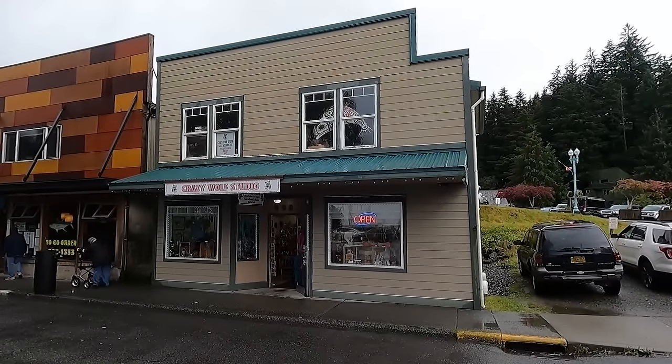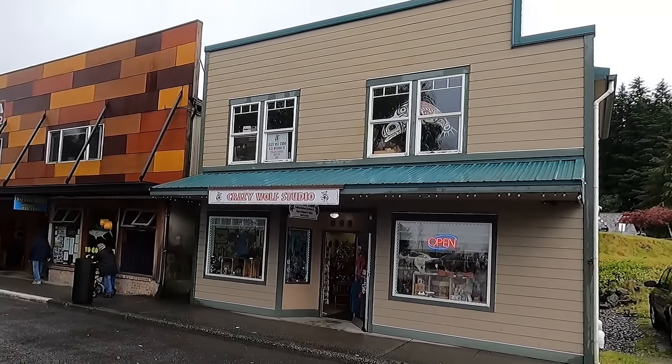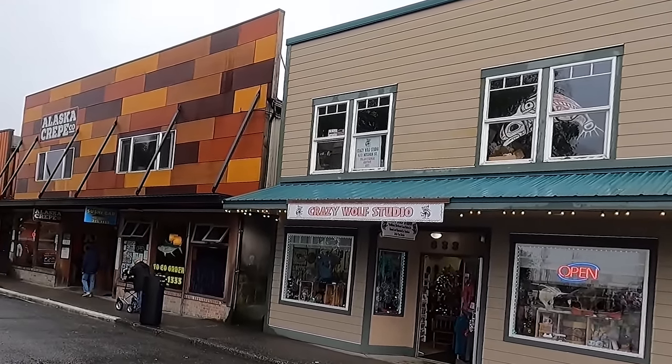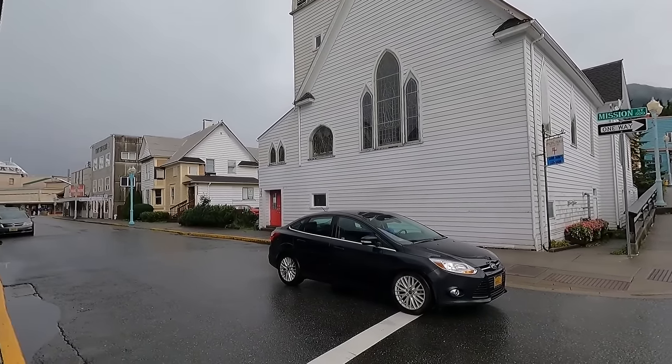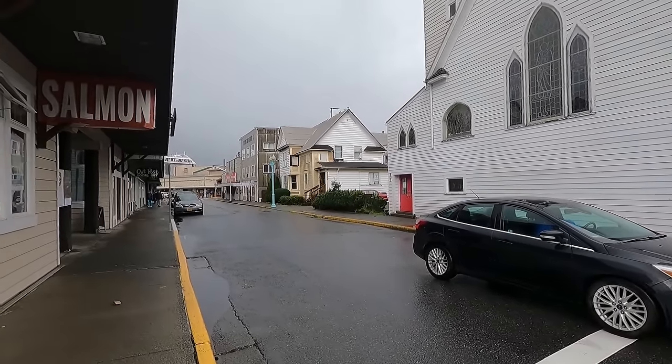After leaving Creek Street, I headed down Mission Street back in the direction of the waterfront and the cruise ship docks. There are more retail shops and restaurants in this area, along with St. John's Episcopal Church.